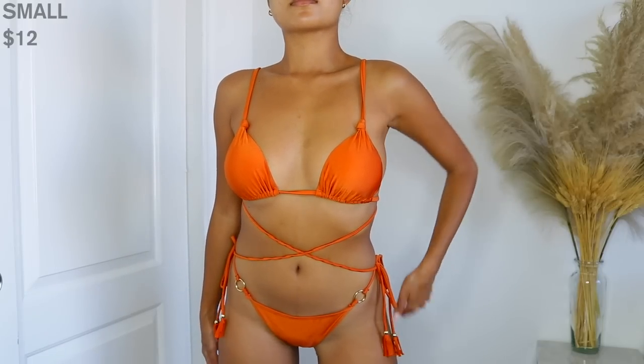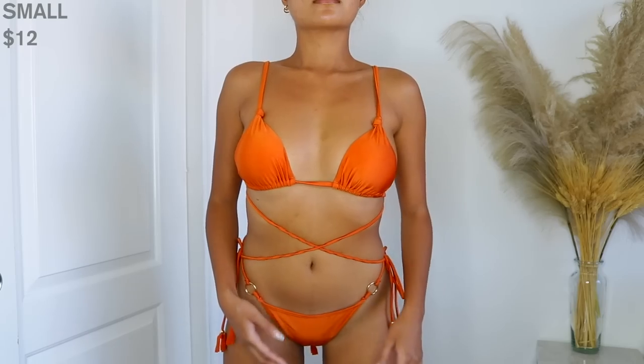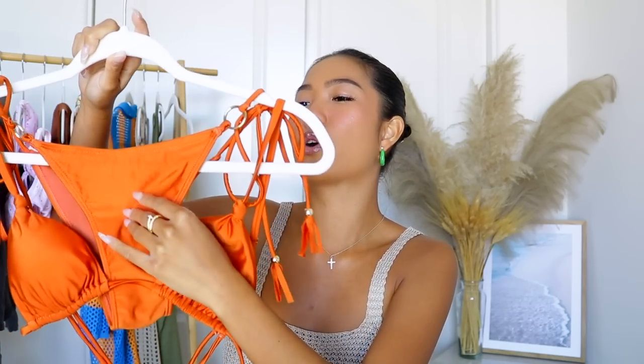Moving on to the bikinis, because you know it wouldn't be a Farina haul without bikinis. And it's getting warmer now, so it's only right that I get more bikinis. The first one I have is this gorgeous burnt orange bikini, and I love, love, love the style of this. However, my only issue is the bottom part. I don't know if it's because of the way I tied it that it's kind of loose on the front part, like on this area, or maybe it was just built that way. I'm not quite sure, but I do really love the color.